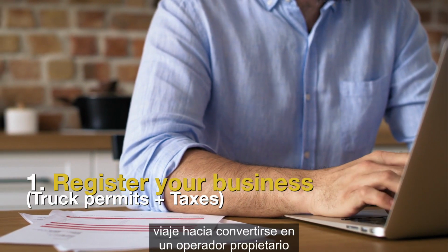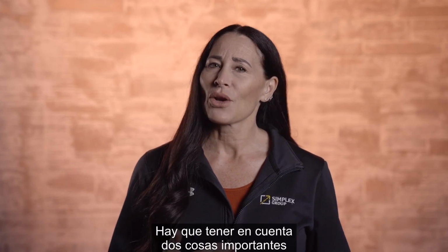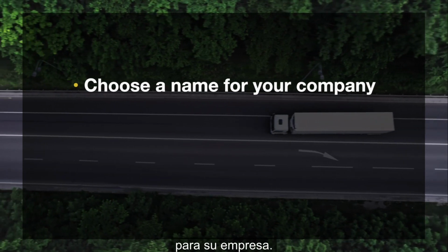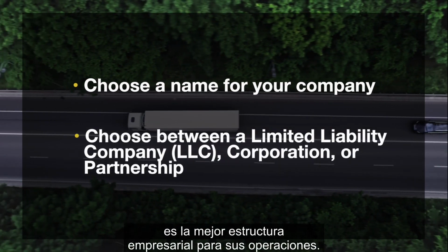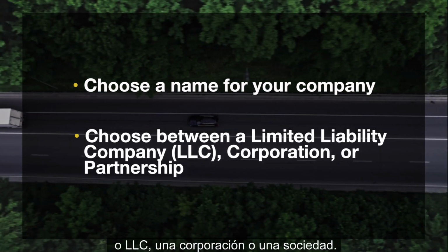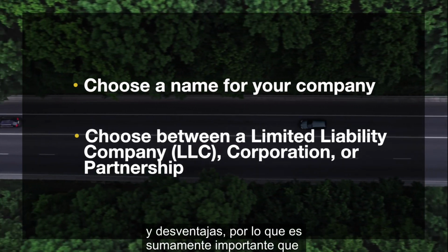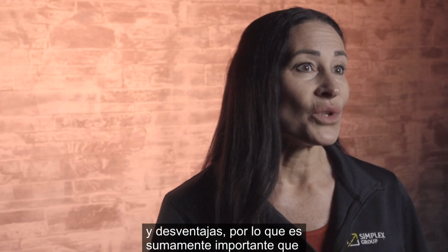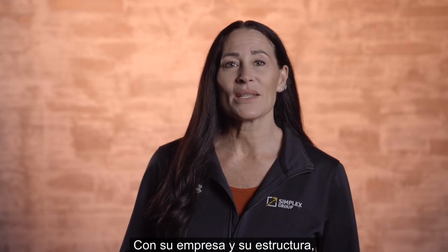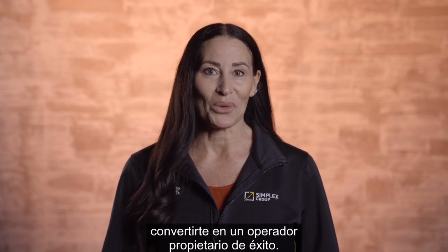The first step in your journey toward becoming an owner-operator is to register your business within the state you'll be operating from. There are two important things to consider when completing this step. First, you'll need to choose a name for your trucking company. Second, you'll need to decide on the best business structure for your operations. You can choose between a limited liability company, or LLC, a corporation, or partnership. Each structure has its own advantages and disadvantages, so it's extremely important that you do your research and choose the one that will best be suited for your unique situation. With your business registered and your structure in place, you are one step closer to becoming a successful owner-operator.